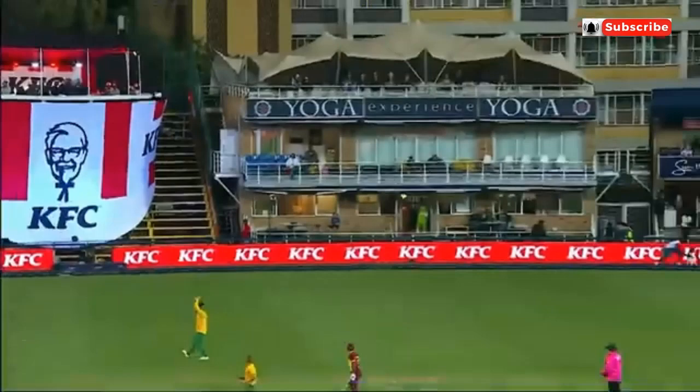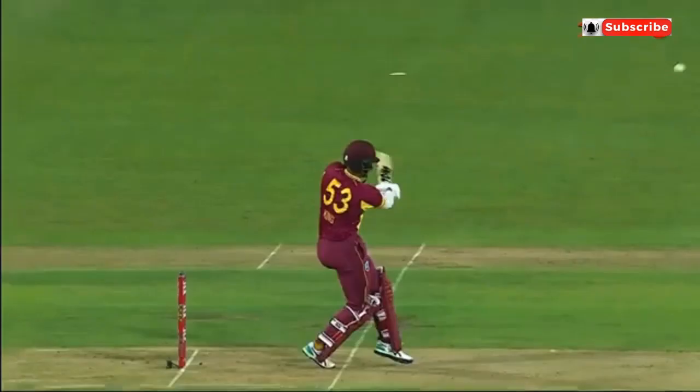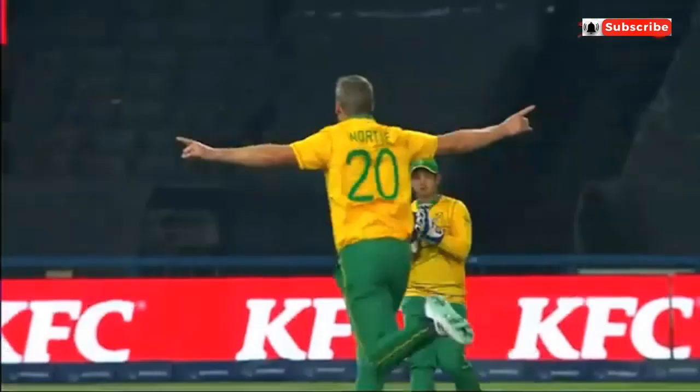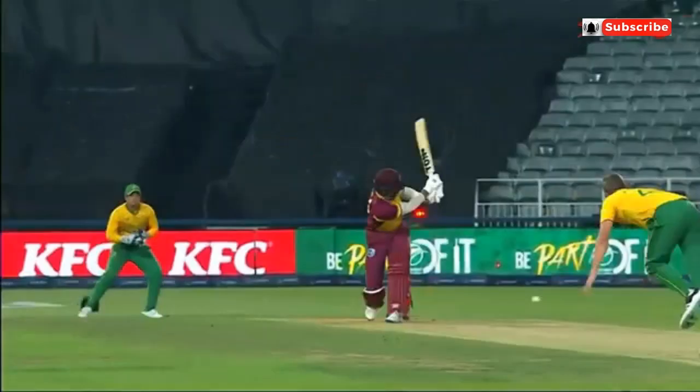9.3. Alzari Joseph to Rossouw. 6. That's massive. Length delivery on the pads, Rossouw picks it up off the pads and sends it over deep backward for a 6er. Superb hit indeed.